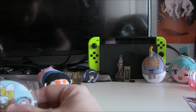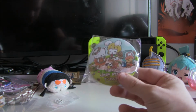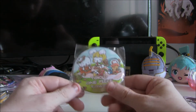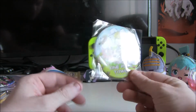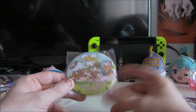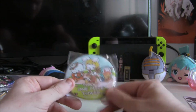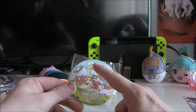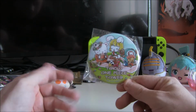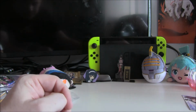The can badges that I managed to pick up over the time included this cute one from Tokyo Tower, which is Beepo, Carrot and Chopper. And yeah, it's really adorable. It was quite expensive. This one wasn't blind or anything, but I think it was like 600, 700 yen, about £5. But I was like, you know what, it's really adorable. I like at least two of the characters on here. So I was like, I'm going to pick it up and be really happy with it.